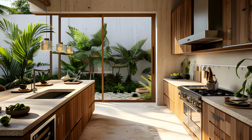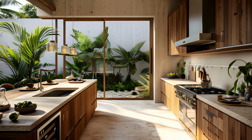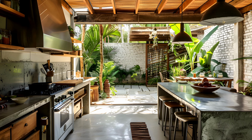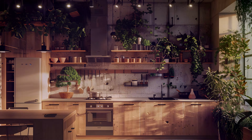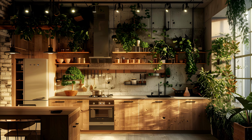For those who love cooking with fresh ingredients, a statement herb wall could be an excellent addition to the kitchen. This not only provides easy access to fresh herbs but also adds a unique and stylish element to the room. The herb wall can be customized according to one's culinary preferences and can include a variety of herbs such as basil, thyme, rosemary, and mint.